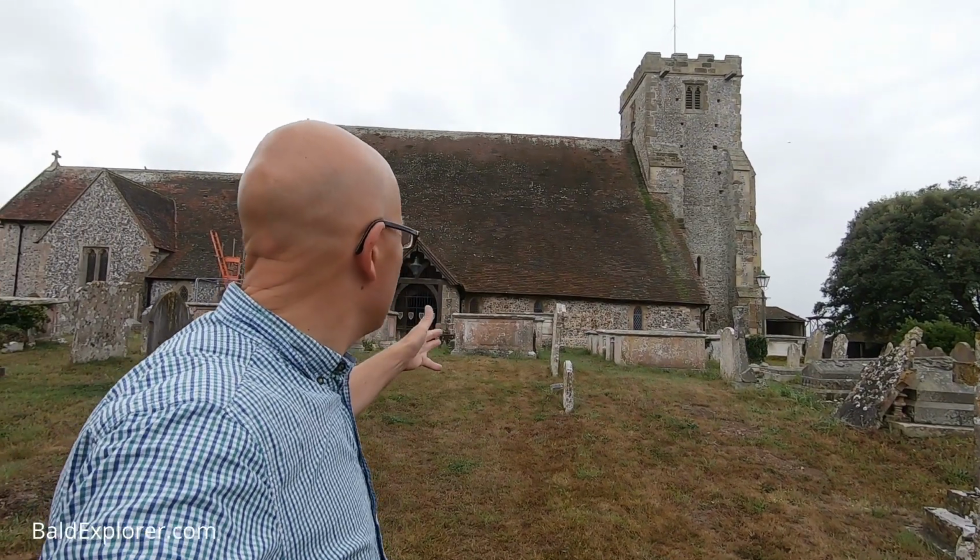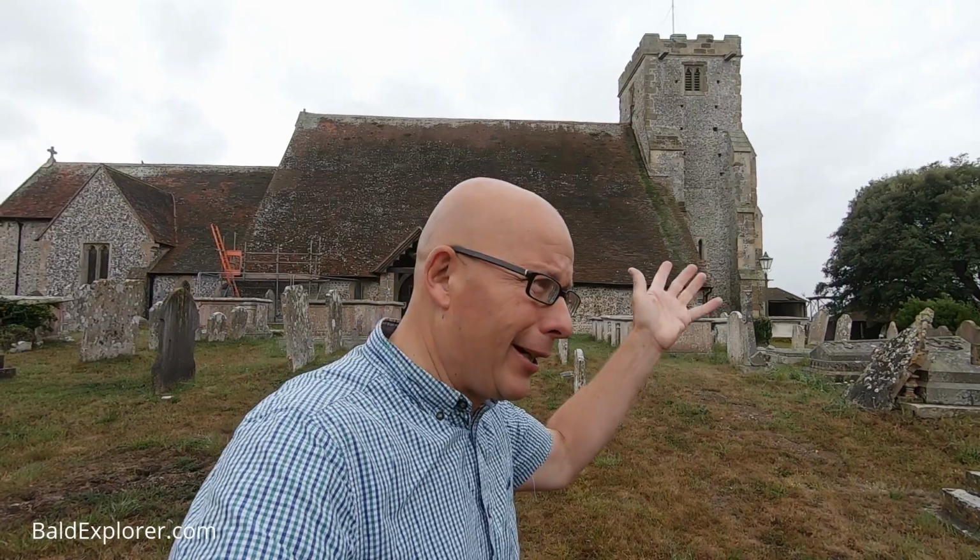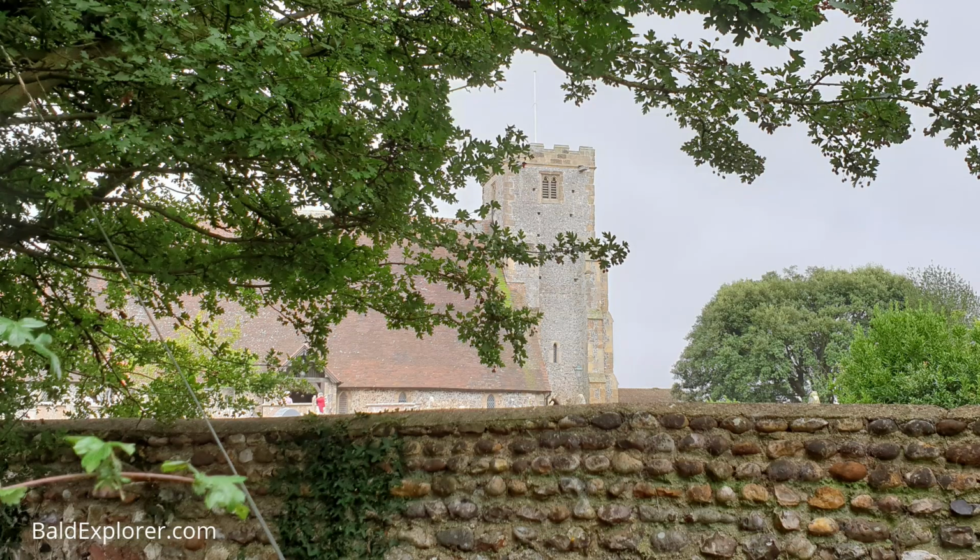A beautiful old church. I don't know anything about it. As typical, I haven't done my research. I suddenly thought I need to do a walk before the rain starts this morning. It's a rather lovely church.